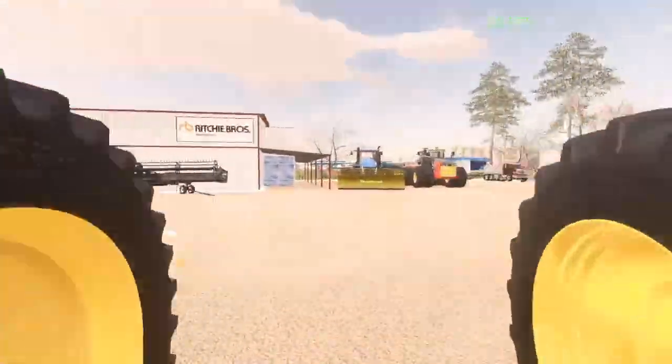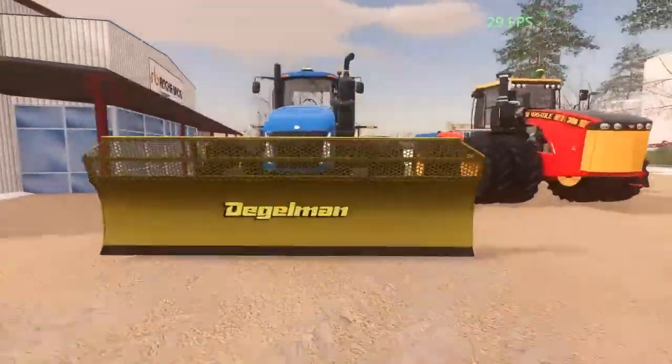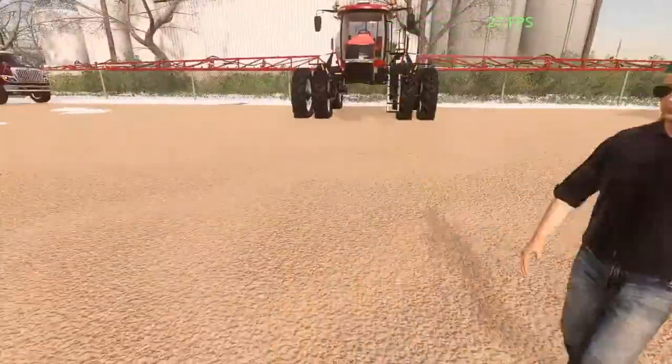Wait, are we skipping over to the big tractors before we do the trucks, or no? Yes, let's do that. Ooh, Logan, here's a nice tractor. Oh, no, we don't need any of these, Michael. These are way too big. I want them.